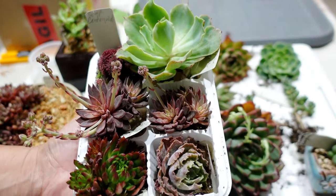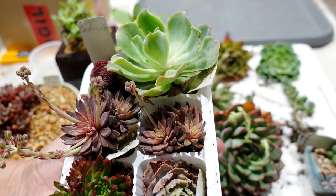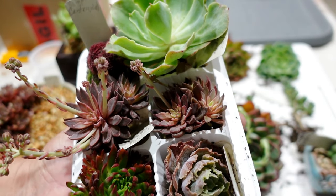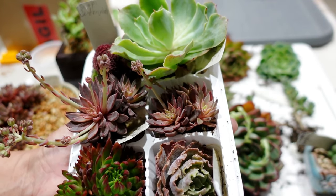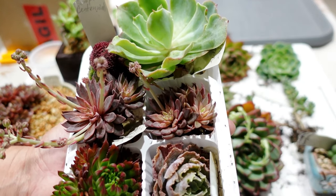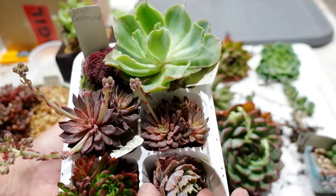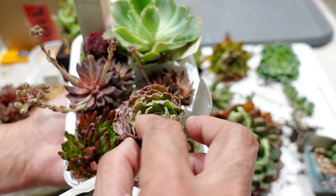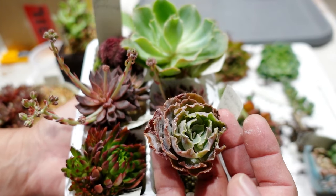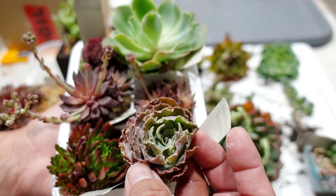If I would have to say what I've learned over the past 6 years that I've been growing succulents, I already said this in my other videos before, is that I wish I bought more than one plant, because they take a long time to grow. Some won't even pop up. Like if you get a leaf, say for example, the Shaviana Truffles, I haven't had a baby leaf grown from any thin leaf Echeverias yet.